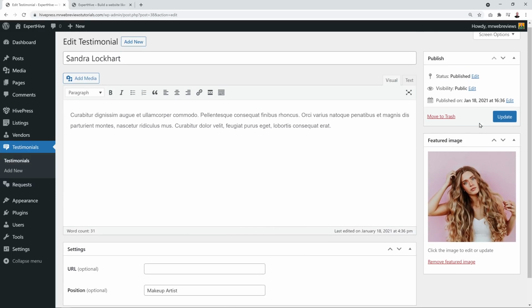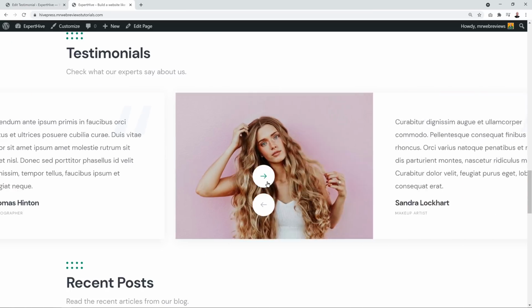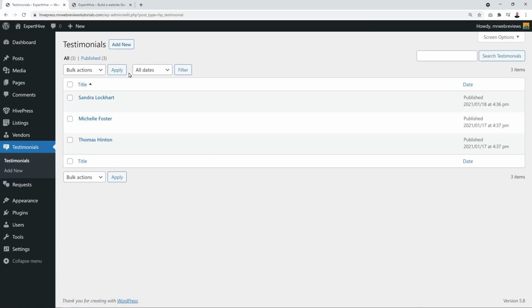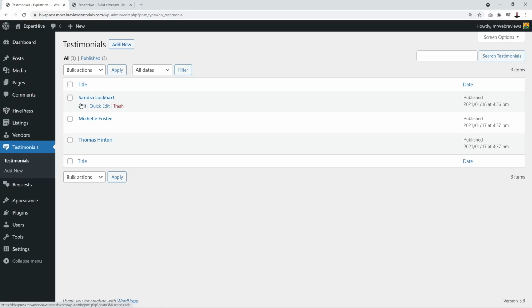Once you're happy enough with the changes, click update and it should reflect in the front end the exact same way you've made those changes in the backend. And obviously, if you wanted to add more than 3 testimonials, just click add new and create a new one. Or you can also delete any of those testimonials, hover on top and send it to trash. So that's basically it for all the options in the backend, how you can set up your website with listing, vendors, testimonials, and requests. So we've taken care of everything here now.